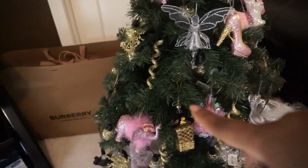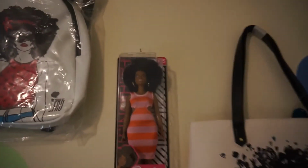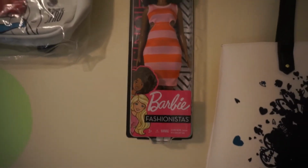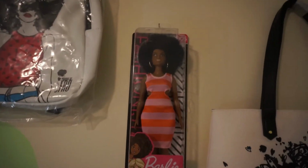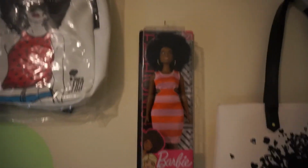All those ornaments, pretty much most of them, the girly ones, like those heels and stuff like that, come from Walmart. Been collecting those for years, you know, pick them up here and there at Christmas time. Y'all, let's talk about my Barbie for one. Doesn't she look like me? Y'all, I had to have her when I seen her at the store. I got her at Walmart some time back. I thought she was looking like me, which y'all probably think she looked like us.